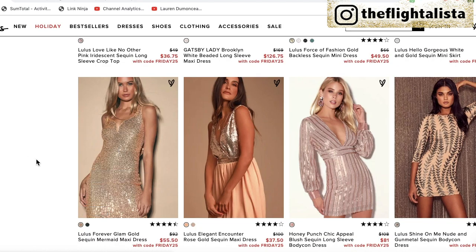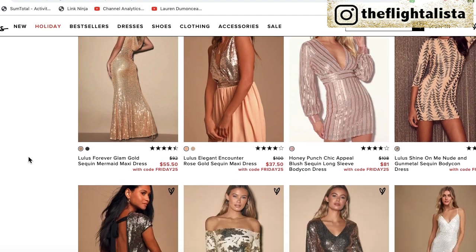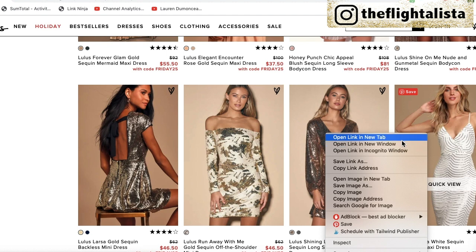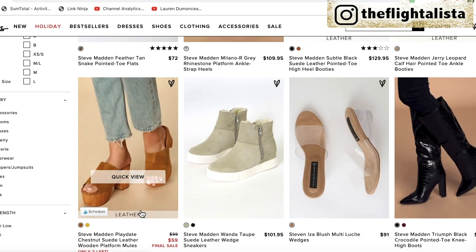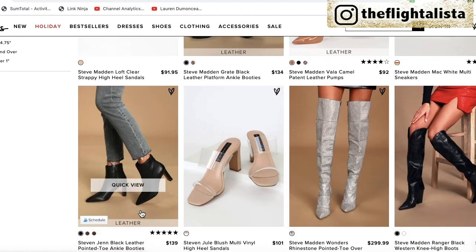Now, I do have a party wear video coming up really, really soon, and I have some pieces from Lulu's. This is one of them that I'll share with you quickly and just give you a little sneak peek. I've already received the pieces. The quality is absolutely stunning. So this is one of the dresses that I've picked up. I've treated myself to. It is absolutely gorgeous. They also have some really nice footwear. They literally have everything in terms of women's fashion and apparel online. So definitely have a look at the Lulu's website.